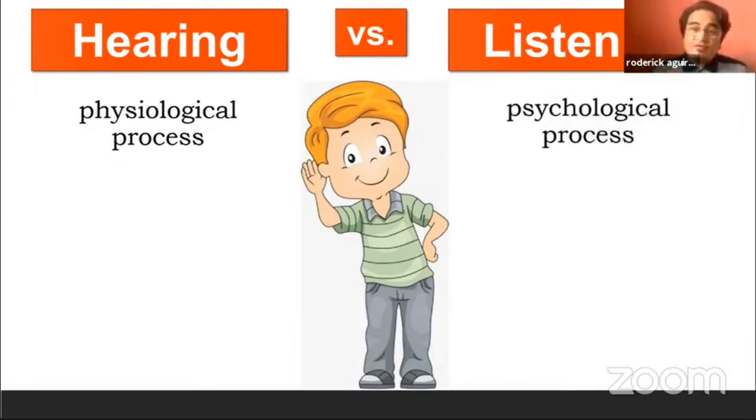But listening is more of a psychological process, meaning of the brain. Of all the stimuli that you are assimilating, lahat ng mga naririnig mo, napapakinggan mo, the sound of my voice, the sound of the wind, the sound of the dog and so on, you choose to focus on only one. And I hope that would be my voice and my explanation. So you are at the same time hearing, but at the same time you're listening.